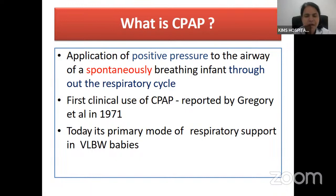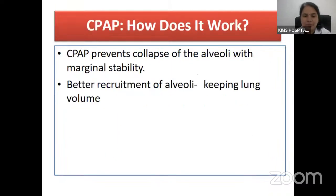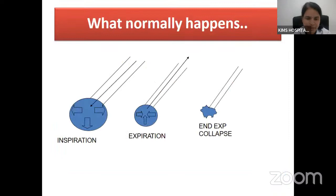And today, CPAP remains the primary mode of respiratory support in preterm, very low birth weight neonates. And there are increasing units which are now using HFNC, or heated humidified high flow nasal cannula. We all know that CPAP prevents alveolar collapse, particularly the alveoli with marginal stability, which are surfactant deficient alveoli. It aids in the better recruitment of alveoli and helps in maintaining the lung volume at functional residual capacity.